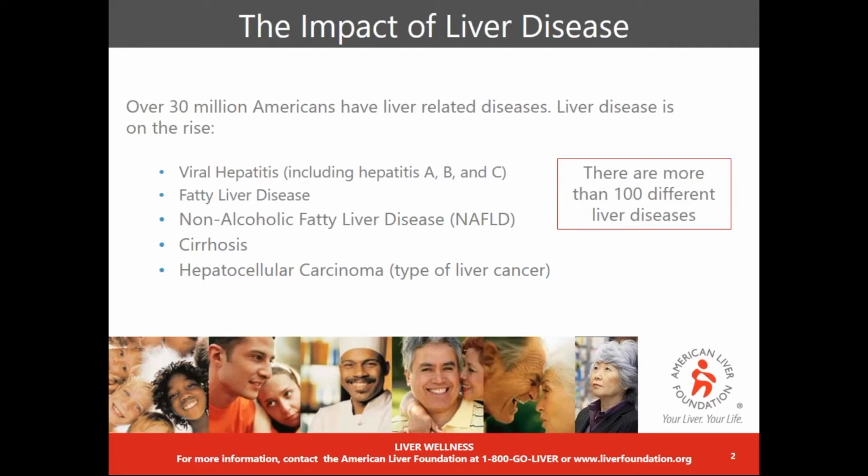So the liver, well, first of all, the impact of liver disease is really great. There's over 30 million Americans that have liver diseases, and they're on the rise all the time, especially with viral hepatitis, including hepatitis A, B, and C. Hep C especially. We see commercials that are targeted towards baby boomers, people born between 1945 and 1965, but we're also seeing a large amount of younger people between the ages of 18 and 29 that are now making up the new infections of hepatitis C, and we'll get into the reason why a little later.